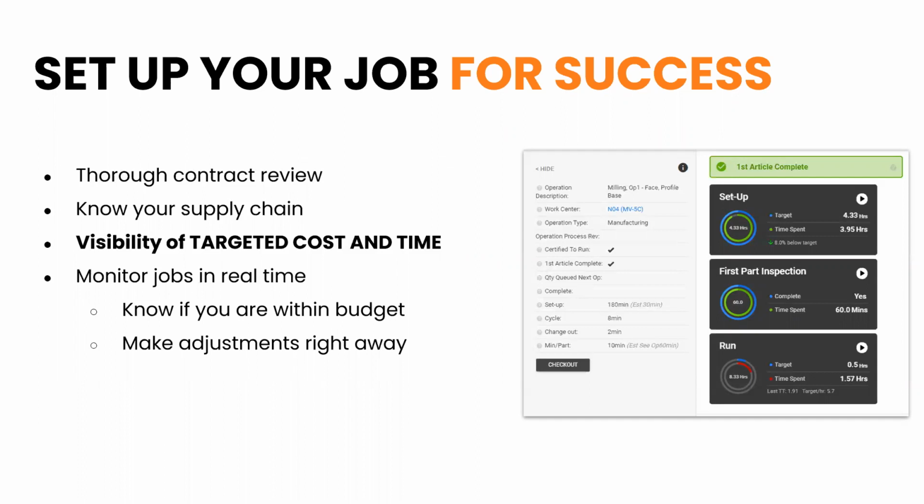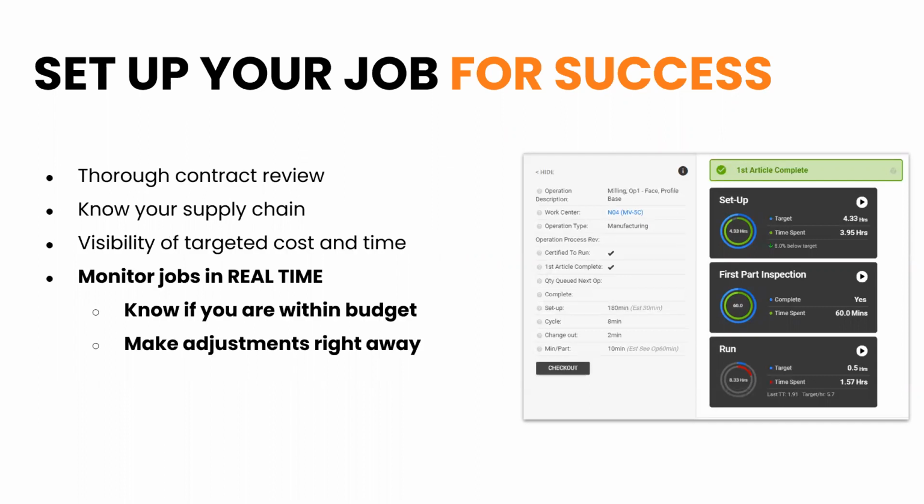But we need to know that. We need to know it at the beginning and then monitor our progress all the way through. So we need to be able to see that our setup was done and it was done on time. And same with our inspection. Have we actually done the inspection that needs to be done? Did we accomplish it in the time frame that we think it was going to take?